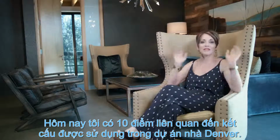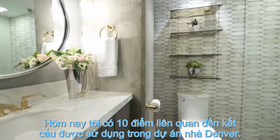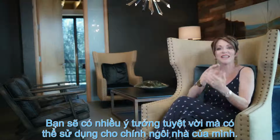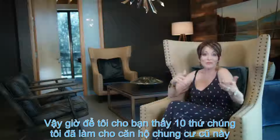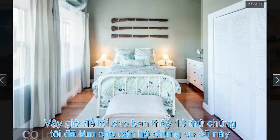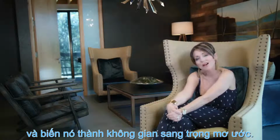Today, I have the top 10 construction-related details that we used on the Denver Loft project. I think you're gonna love it. You're gonna get so many great ideas that you can perhaps use in your own home. So now, let me show you the top 10 things we did to take this dated apartment condo and turn it into a luxury dream loft.